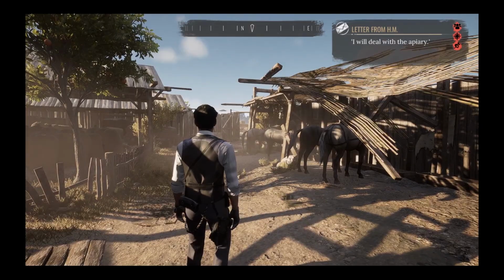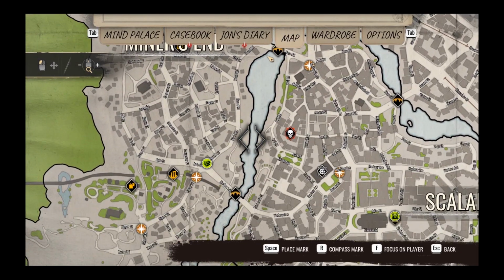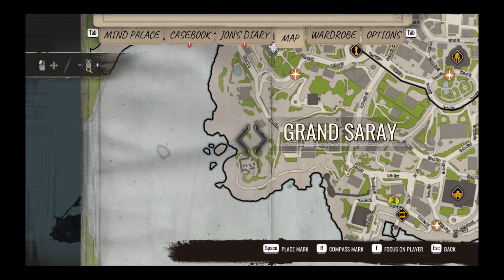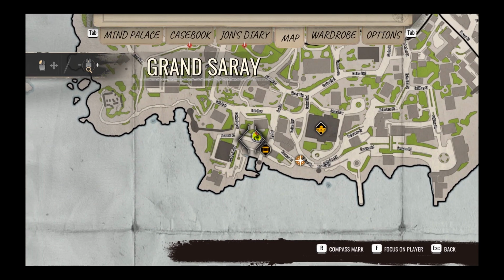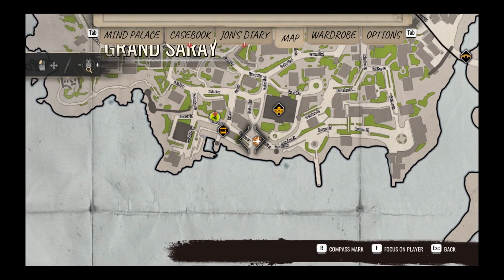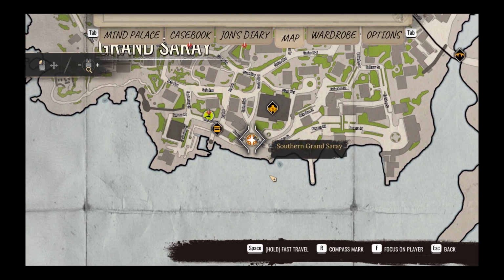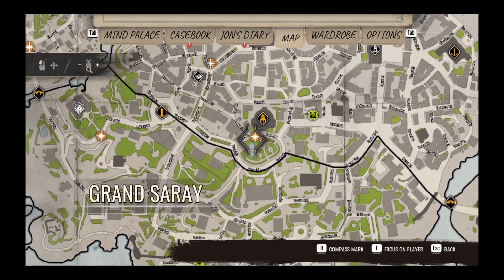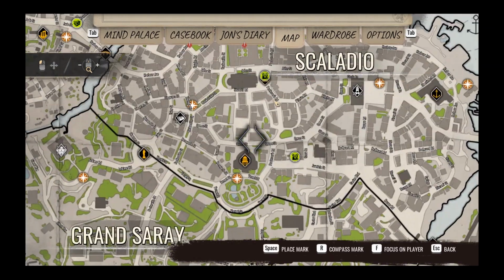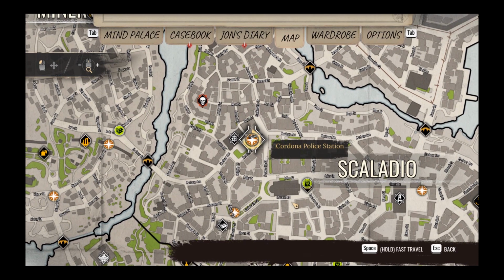It's being on a ship, so is there like a harbour? I think there might be. Could be something along there by the harbour. But let's return to the police station first and just share what we've learned, which isn't a lot.